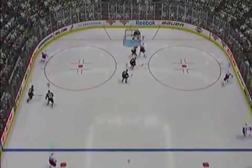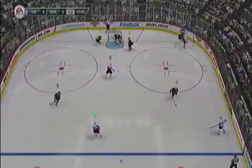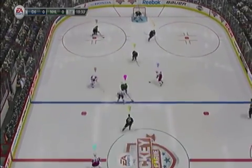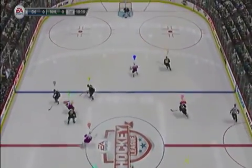Good effort. Lugs it. Carries it. Offensive end. Loose puck in the zone. He's got it. Offensive chance. That's a great place for a shot. To loop it. In the neutral zone. Poke checks it away.